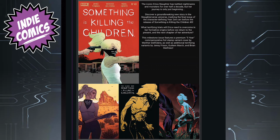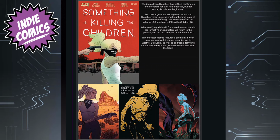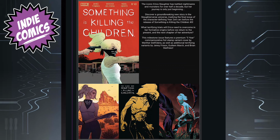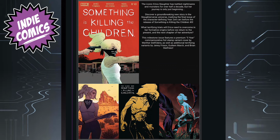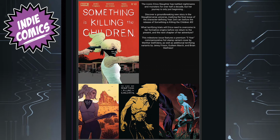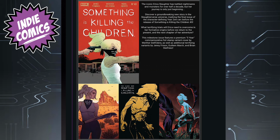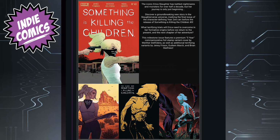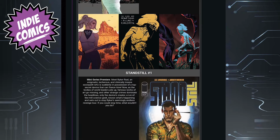We've been learning about the early days of Erica Slaughter and what makes her the character that she is now, and it really adds depth to the character. So when you get a major story arc that comes around and maybe something happens to her, you'll care that much more for her. Nice little Jenny Frison variant cover there as well.